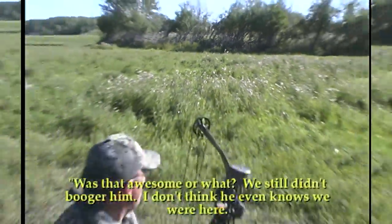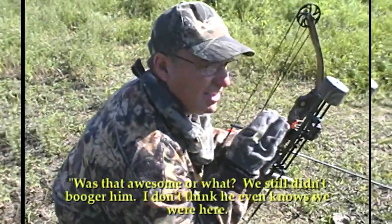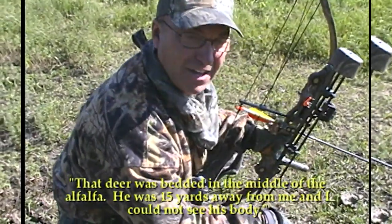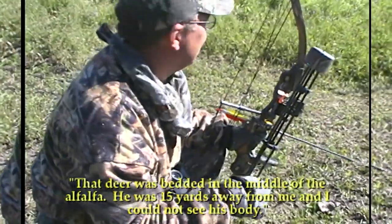Was that awesome or what? We still didn't book her. I don't think he even knows we were here. That deer was bedded in the middle of the alfalfa. He was 15 yards away from me and I could not see his body.